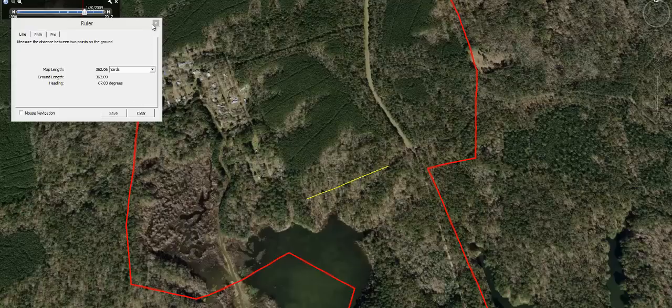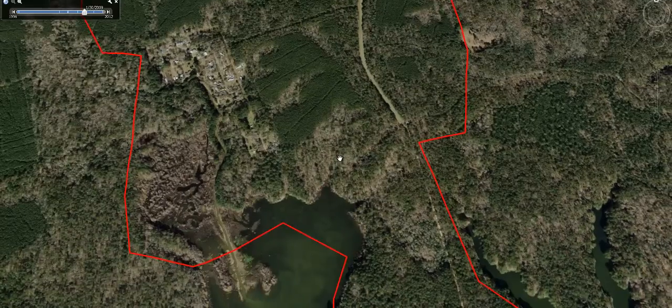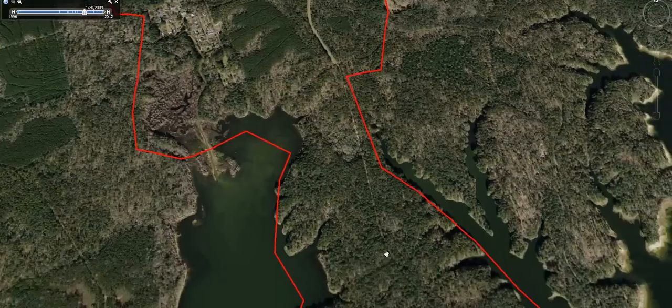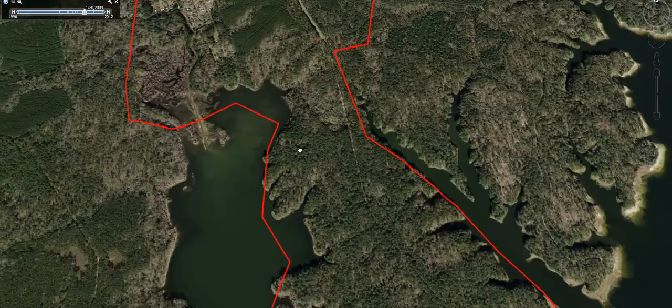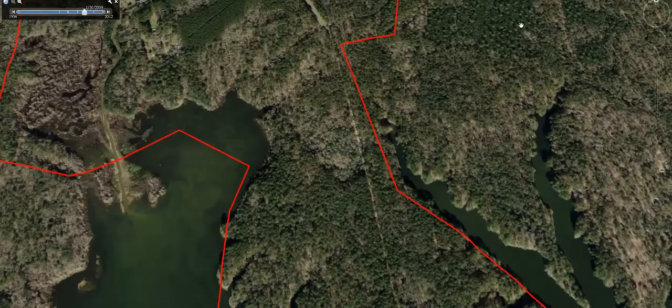I think I come across pretty good. So, definitely look at that area up there. Look at these funnels. Now, I wouldn't count these areas out, especially, I'm going to show you, and this works on river bends and heavy creek bends and stuff.